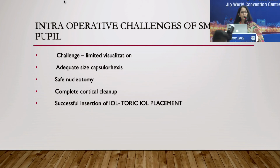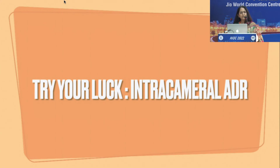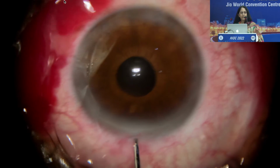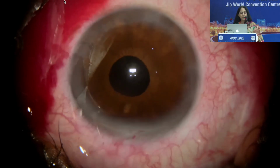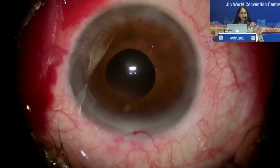And in case you're doing these higher-end IOLs, where you've promised a toric IOL placement, where exactly are you going to place it, and how are you going to check whether the IOL has been placed well or not? Because these are the problems you're going to face. So the first thing that we have to do is try your luck. We have the epinephrine in the OT, that should be ready. And if you're lucky and you've put in the epinephrine, the pupil may enlarge considerably.